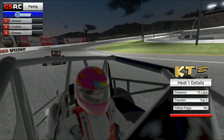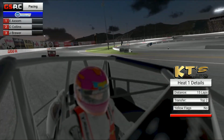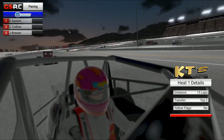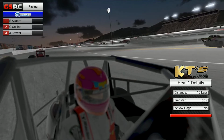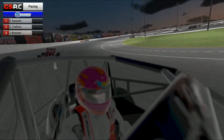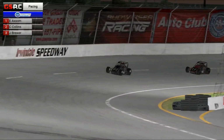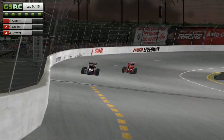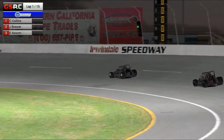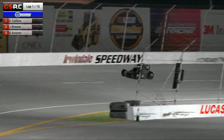For our heat details for heat number 1, pretty straightforward, isn't it, Gary? 15 laps, stay on the racetrack, and you're going through. We're going to come to the green flag here. Colton Collins will get us underway. And as easy as that, he almost loses it down into turn 1. Had a big tank slapper there.